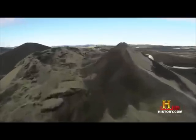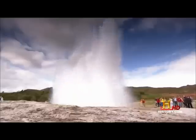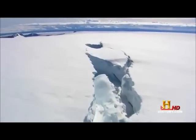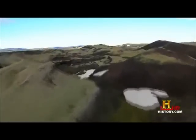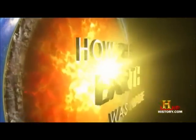This barren and alien landscape generates 1/3 of the world's lava. Steam billows from the ground, and boiling water is thrust into the air. It's a land of violent extremes where fire meets its nemesis, ice. And where clues to understanding Iceland's formation also provide a window into the formation of the Earth itself.